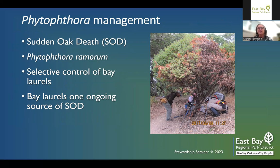Phytophthora is a plant disease similar to a fungus, but it's actually a water mold that moves through the air on rain and fog and can also move through soil, especially in wet conditions. The name Phytophthora literally means plant destroyer. And one species of Phytophthora, Phytophthora ramorum, is also called sudden oak death. Although sudden oak death affects many woody plants, not just oaks, including pallid manzanita.